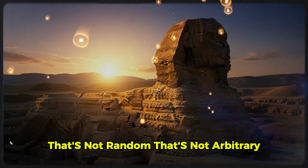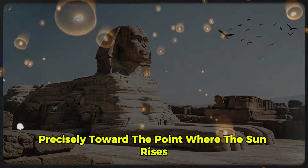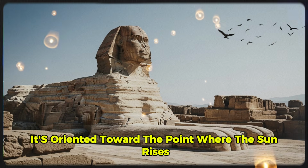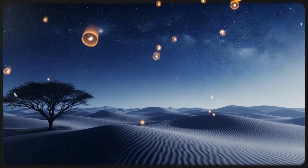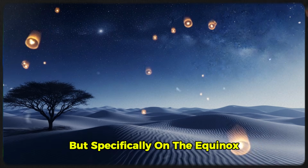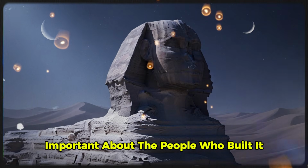That's not arbitrary. That's intentional. It's oriented precisely toward the point where the sun rises. But more specifically, and this is crucial, it's oriented toward the point where the sun rises on the equinox, when day and night are equal length. Not on the summer solstice or the winter solstice, but specifically on the equinox. That's the kind of precision that tells you something important about the people who built it.